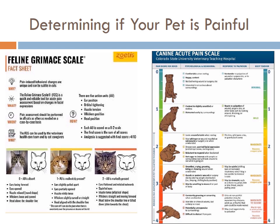For cats that are more painful, their ears will typically be flattened and rotated outwards, their eyes will be squinted, their muzzle will be tense, their whiskers will be straight and moving forward, and their head will be bowed down a little bit below the shoulder line or tilted down. Other signs of pain in cats can include hiding behaviors or refusal to eat.